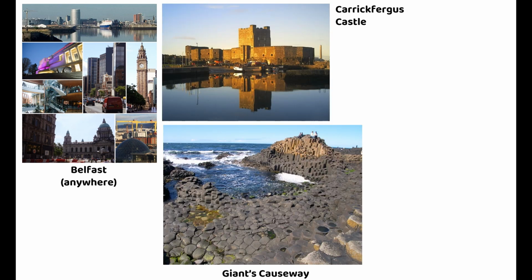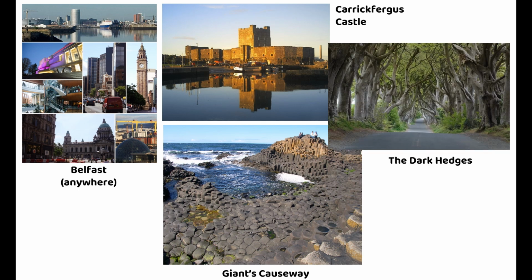If you go to Northern Ireland, it'd behoove you to visit anywhere in Belfast, everyone's favorite city, the Giant's Causeway, Carrickfergus Castle, or the Dark Hedges, this cool Wizard 101 setting.